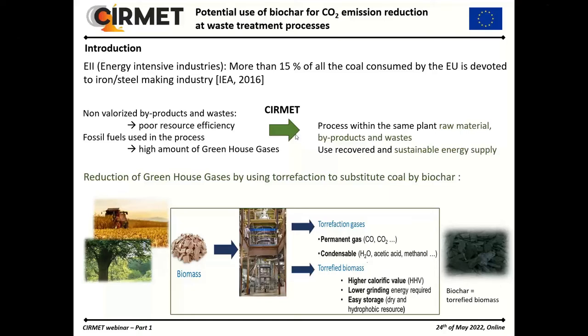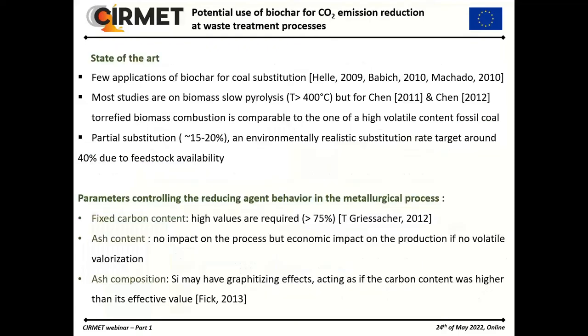Doesn't it work? I cannot go to the next slide. What's wrong? That's okay.